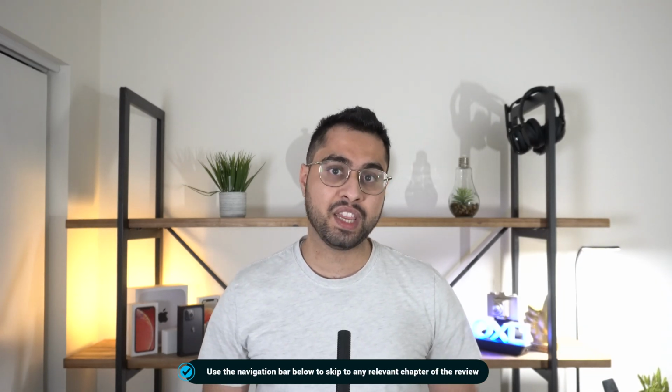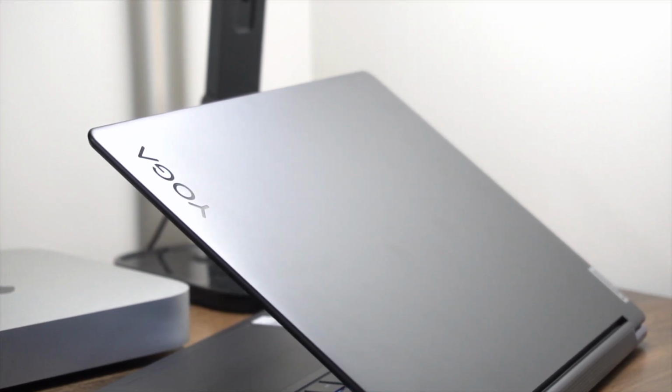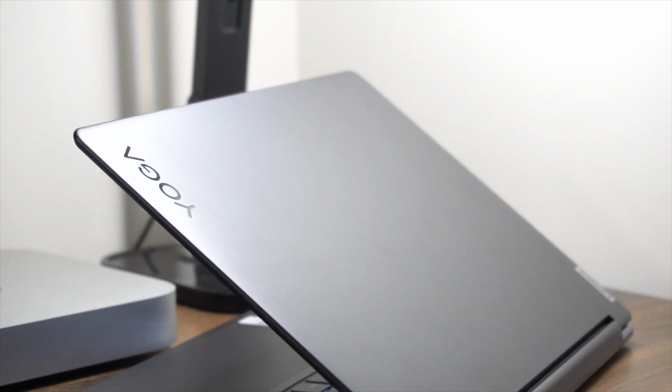Today, we're going to see if Lenovo Yoga 9i is just a pretty face or if it has more to offer beyond that and how well it fares against a lot of the competition in the high-end or premium market.